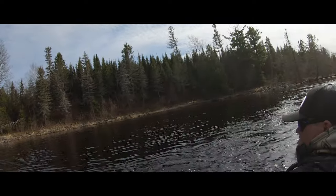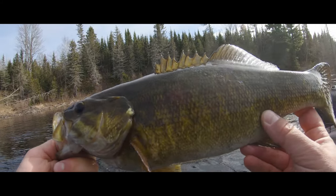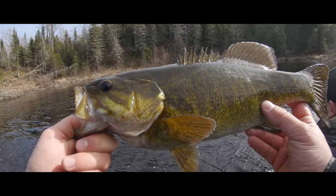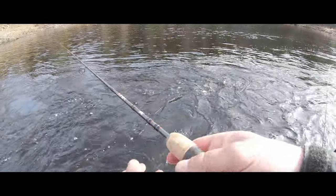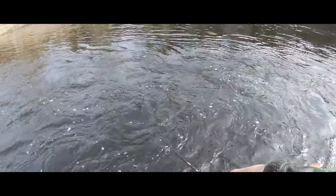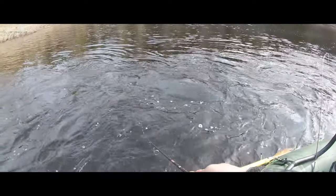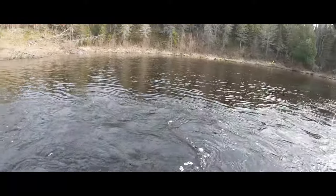All right, guys. First day of trout. What kind of trout is this? Does anybody know? What is that? In my opinion, if there's one smallmouth, there should be like just. There we go. Oh, that's a nice fish.